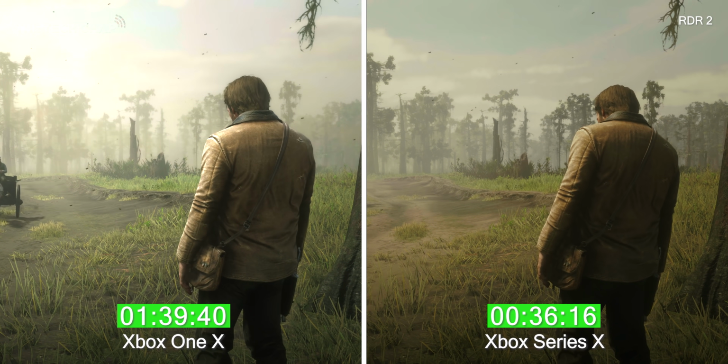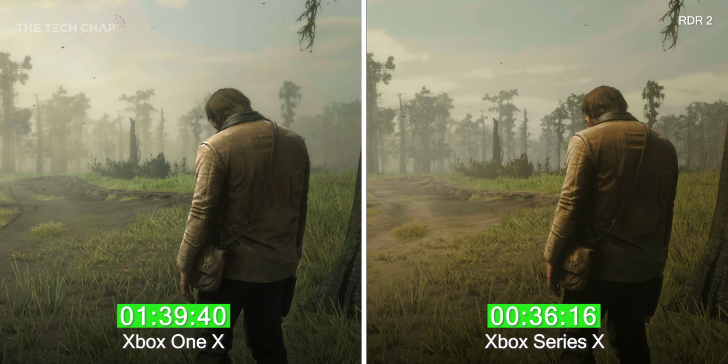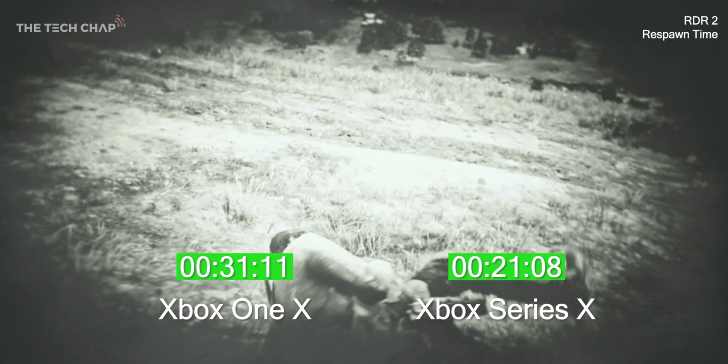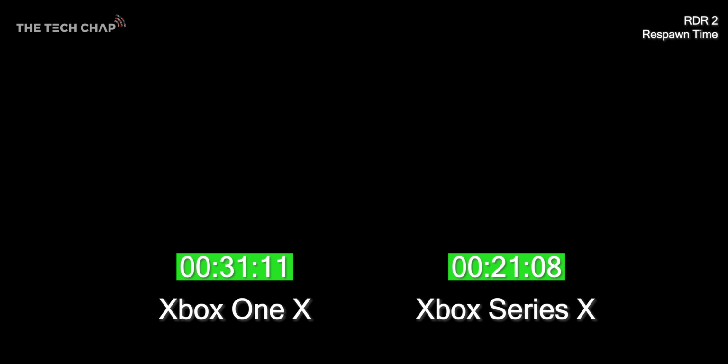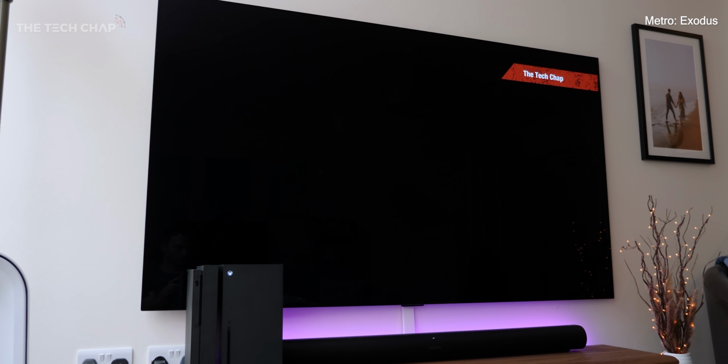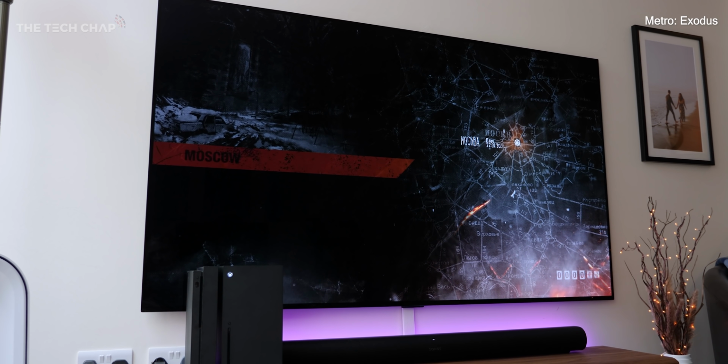So a similar boost to No Man's Sky, it's 63% faster. And actually, it's not just those big initial loads either. I got myself killed and it took 31 seconds to respawn on the One X, versus just 21 seconds on the Series X. Metro Exodus is another great example, and the One X takes about 1 billion years to load.